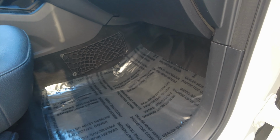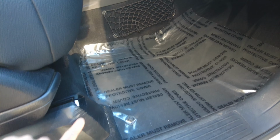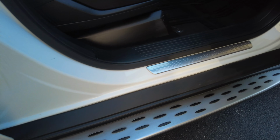That closes nicely. Looking at the carpet now, we've got a little storage net down there. Everything looks nice. There is a little bit of scuffing right here from someone getting in, but that definitely could be re-dyed and touched up a little bit there, being it's just black plastic surface. But the door jamb, everything else looks great. Even the door hinges look very nice up here.